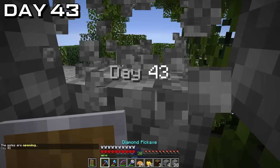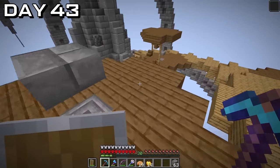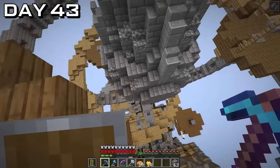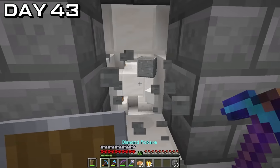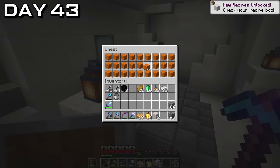All right, it's day 43. Let's go find this piece of wool. Now, where could this thing be? I literally searched like 90% of this area. Unless it's hiding somewhere. Maybe it's in here. Oh, okay. I guess it is in here. I did not expect that. Is this it? Oh my god.